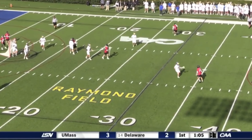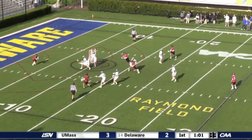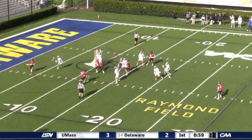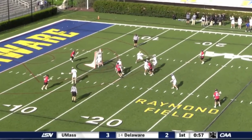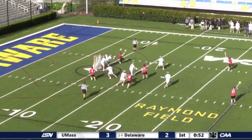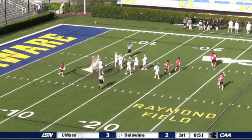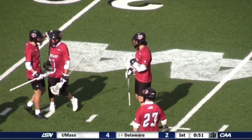For a goal scorer as prolific as that to just run straight to the goal. You see the speed and athleticism of Jeff Traynor. The guy very rarely leaves the field. Yeah. Devin Spencer has his man hung up. Make it 4 straight for UMass. They're up by 2.